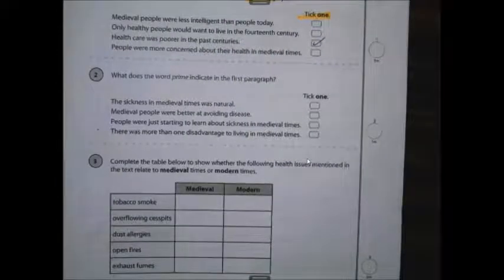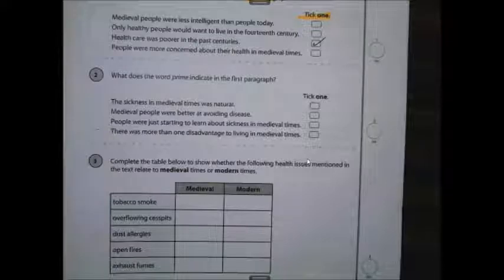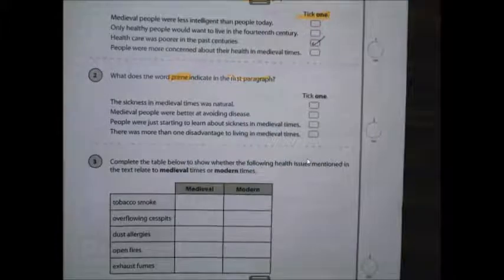Right. I'm going to use past knowledge, past experience of that word prime to first of all try to decide what that might mean for myself. I'm thinking prime, the prime reason, the most important reason. So I need to use that understanding of that word to infer what might be suggested by the text. So let's have a look at the options. The sickness in medieval times was natural. The word natural isn't used, and it does suggest that sickness occurs more regularly perhaps than it does in modern times. So that's a possibility, perhaps, in my mind.